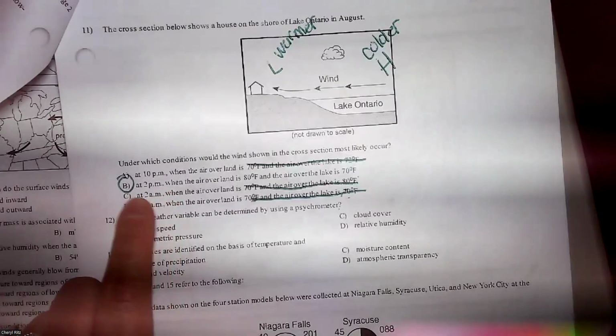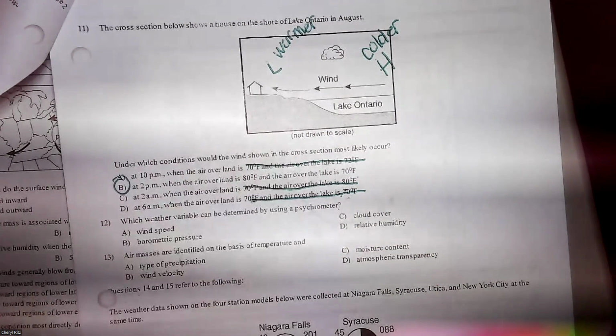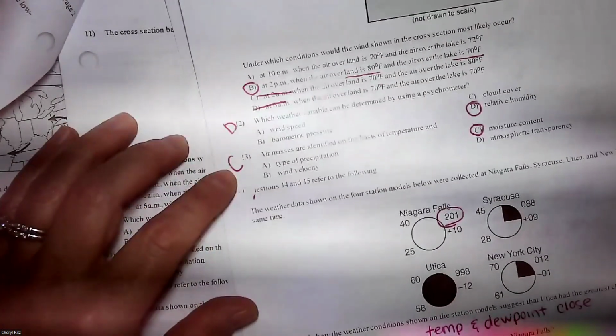Now, if they did have two that could work, we want to look at the time of day. Is it going to be during the day or at night that the land is warmer than the water? It's got to be during the day. Land heats up faster during the day, but land also cools down faster at night. All right, just to wrap up the rest here, number 12 is D, 13 is C.